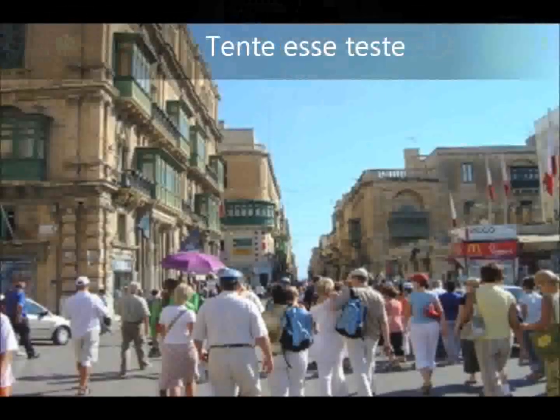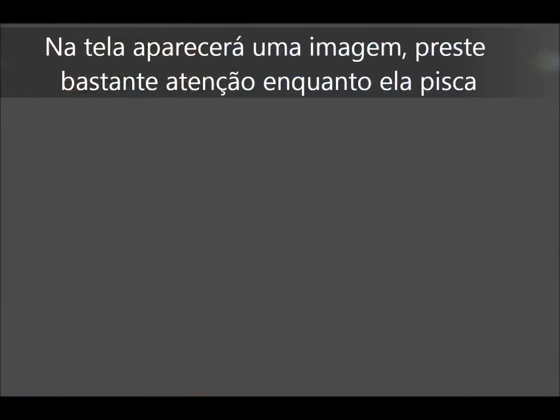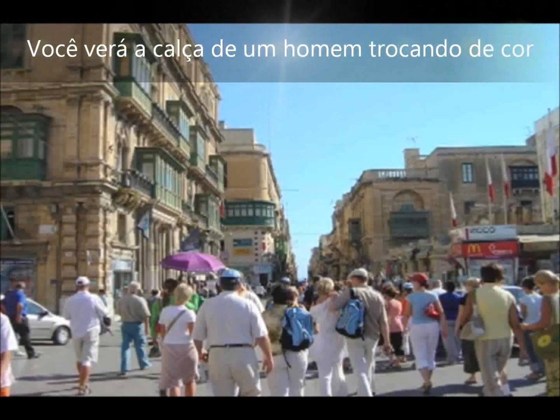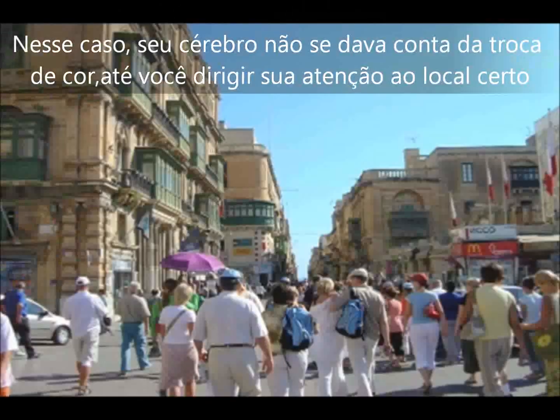Try this experiment. On the screen, there is an image. Pay close attention as it flickers. Do you notice anything changing? Now, look at the lower left corner of the screen. You should see a man's pants changing colors. In this case, your brain wasn't aware of the color change until you directed your attention to the right location.